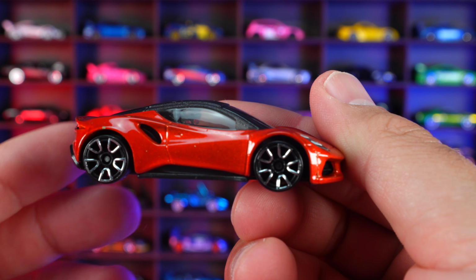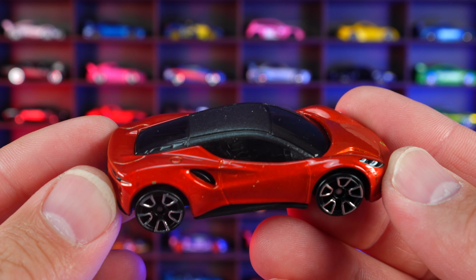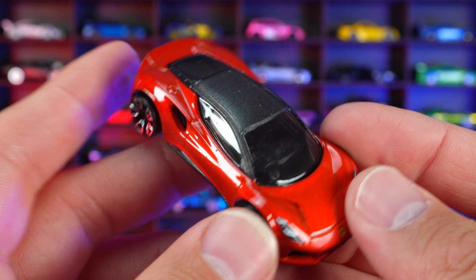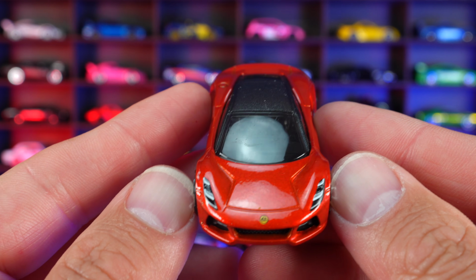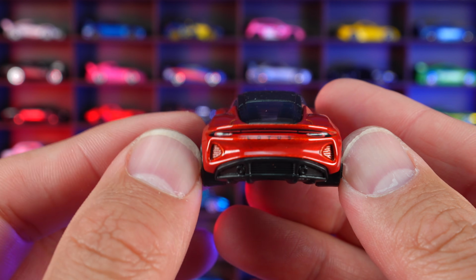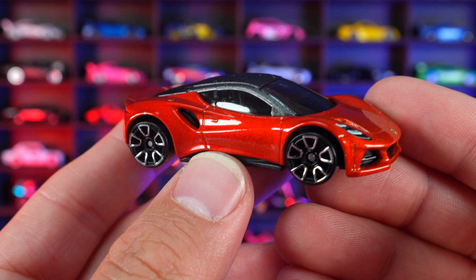Lotus Emira from Factory Fresh. And I guess you can consider this car the baby Lotus. You can see right here, it's a little bit smaller than the Evija. These wheels I don't really like on the car. Would have liked to see some nicer blacked out wheels. The top with that hood, it looks like a carbon fiber imitation hood. And then we do have the nice painted lights. Just a nice design. It's like the newer generation of Lotus is just still great looking, fantastically designed cars.